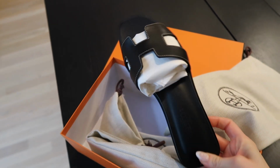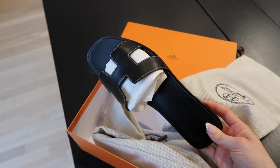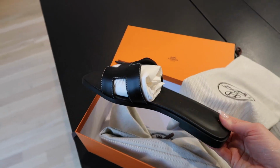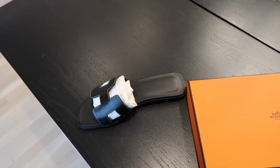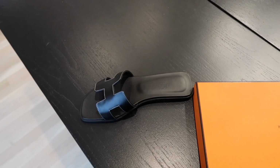I have been eyeing these for so long and finally got them in black. I figured black was a good first color to get. I want them in every color, of course, because they're so classic and you can wear them forever pretty much if you take care of them. So I think brown might be my next color, but I also really want the white ones. I'm so excited.